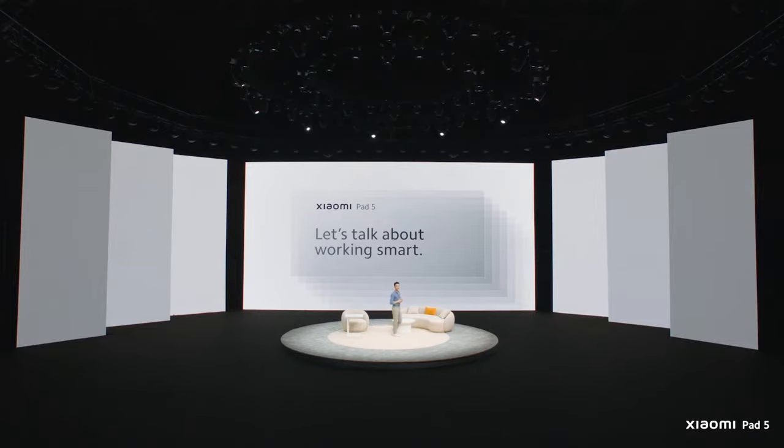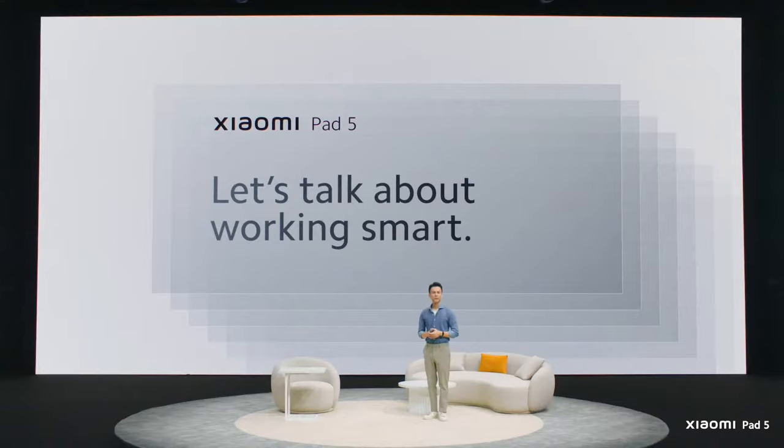Xiaomi Pad 5 is designed to help you work smart, making it more efficient and easy. Actually, instead of telling you about it, why don't I just show you how it works?